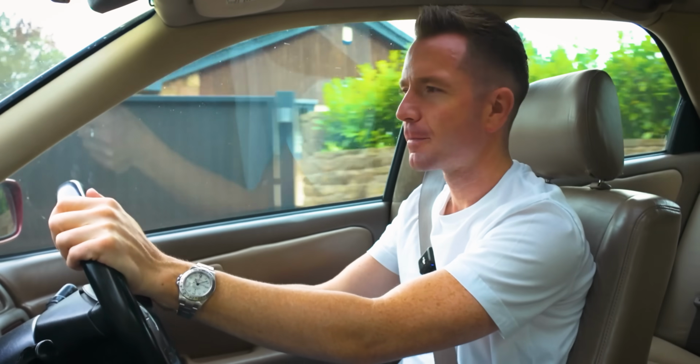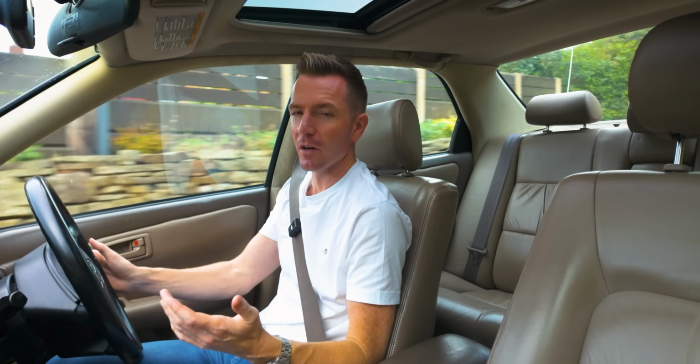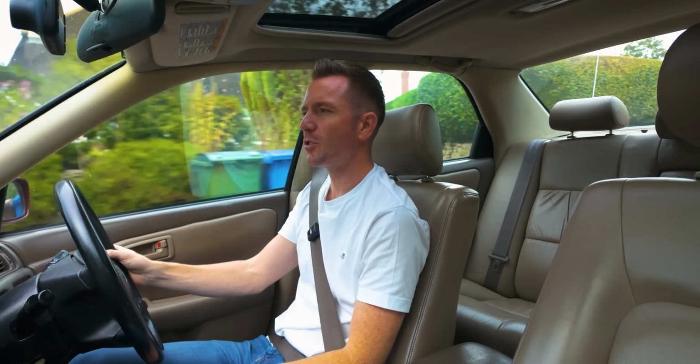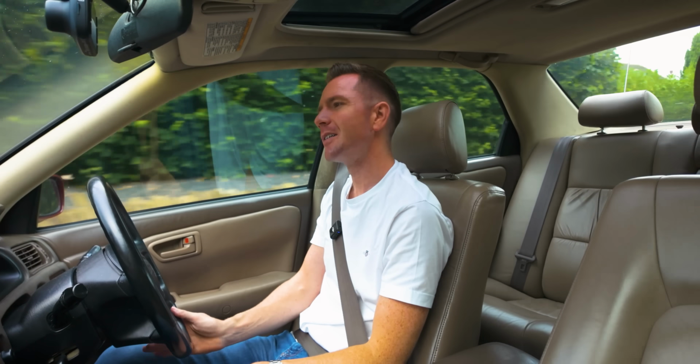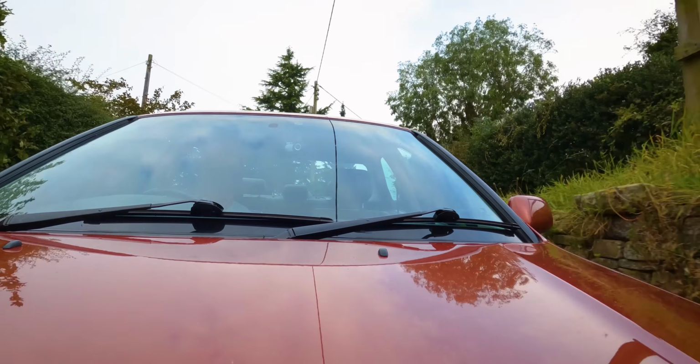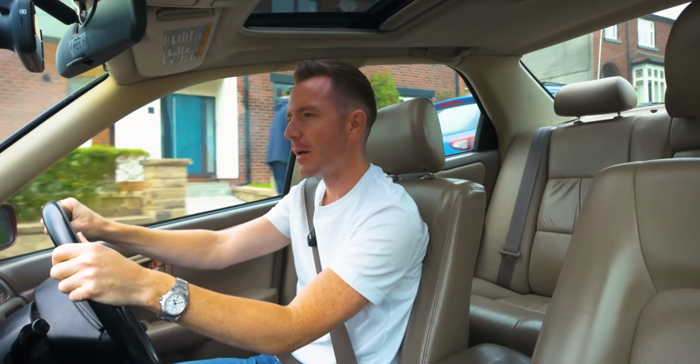I'm in a Toyota Camry, one of the most reliable cars ever made. This is the kind of car that my mum would have had when I was a kid. So growing up, she had a couple of Mitsubishi Galants, a Hyundai Sonata, various other big nondescript saloon cars like this, and this reminds me very much of that. So I think for now, that's about it.